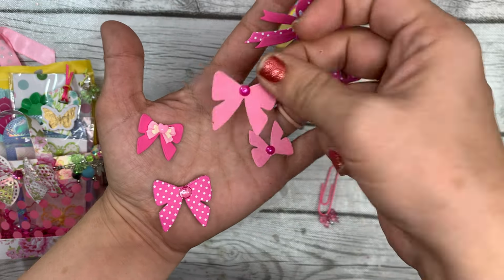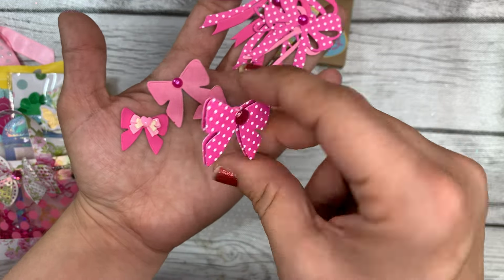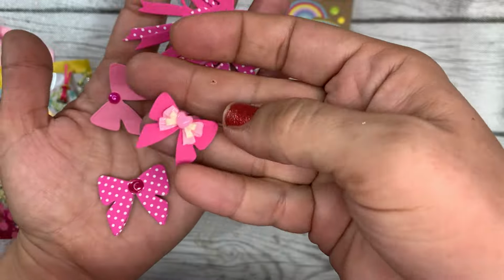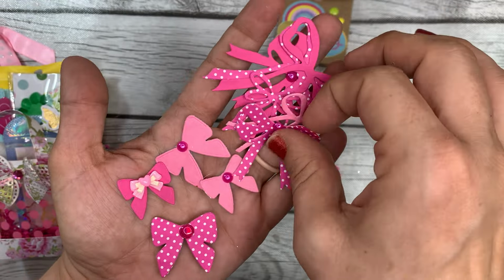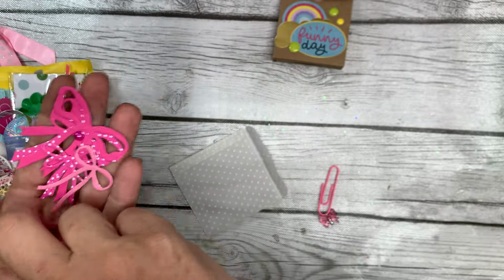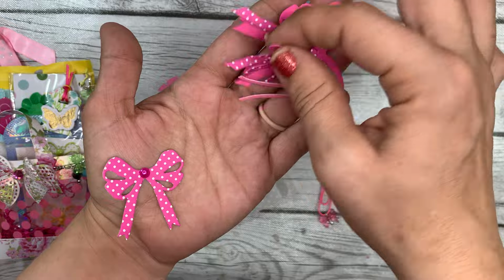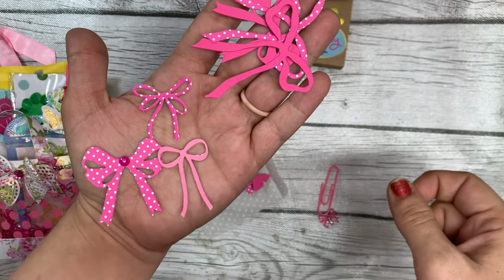Some are just one layer and have a little enamel dot. Some are layered up with foam dots in the center to give them some dimension. This one has one of those cute little cabochons on it, like she gifted me. And then let me put these down. We've got this style. And this style, and this style.